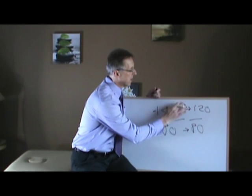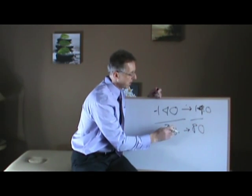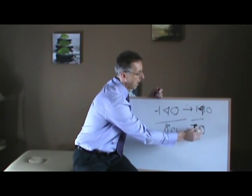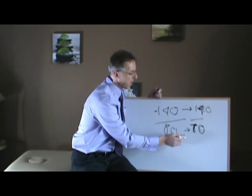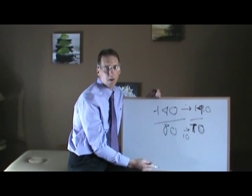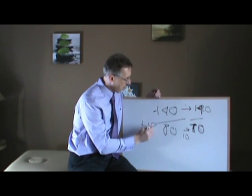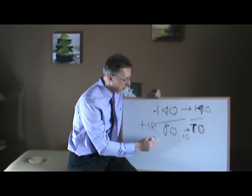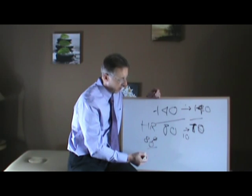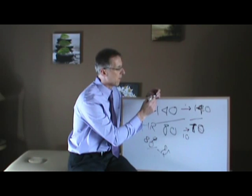The other way is, let's say that stays at 140, is fine, but this one drops to 70. A drop of 10 or more in the diastolic would mean that you have orthostatic hypotension. And finally, if your heart rate goes up by more than 15 points, so let's say you're at 80 beats per minute and you stand up and it's 95, that's another indication that you may have orthostatic hypotension.